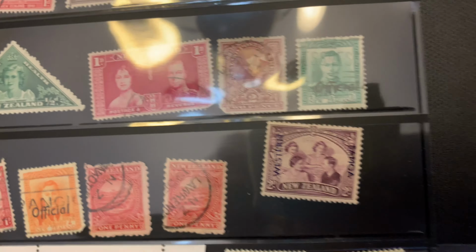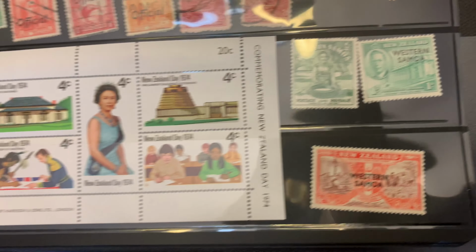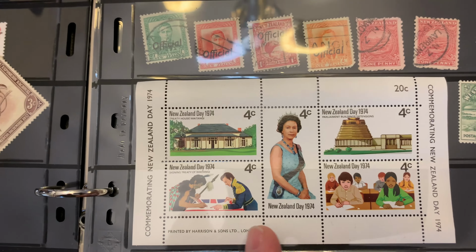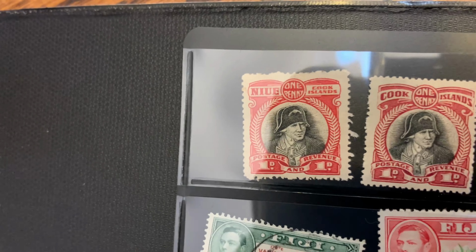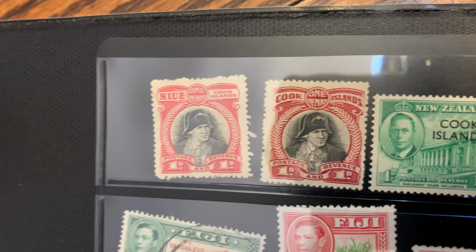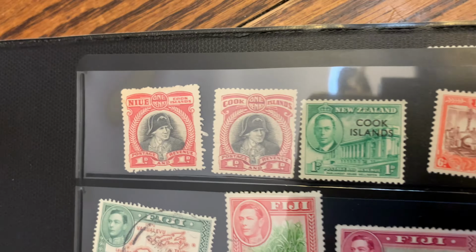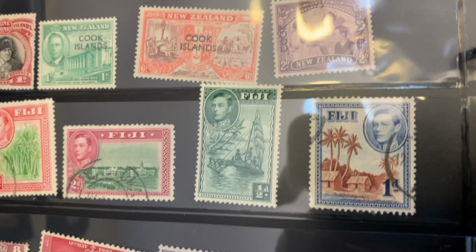Western Samoa. And then this whole souvenir sheet was in there, which I was really shocked to see. So I grabbed that one as well. The Cook Islands. And these were a variation in color, so I grabbed both colors there. Fiji.